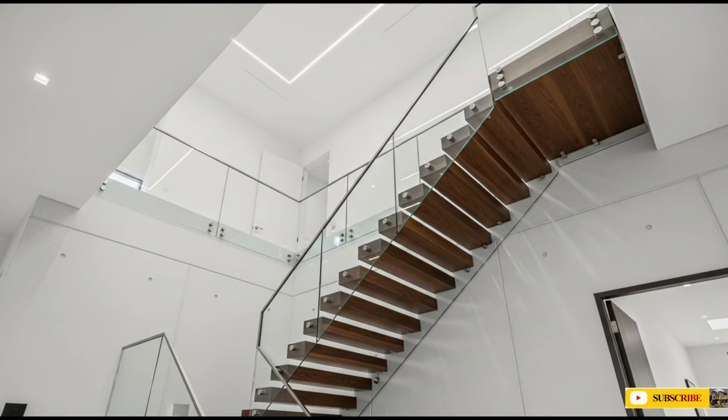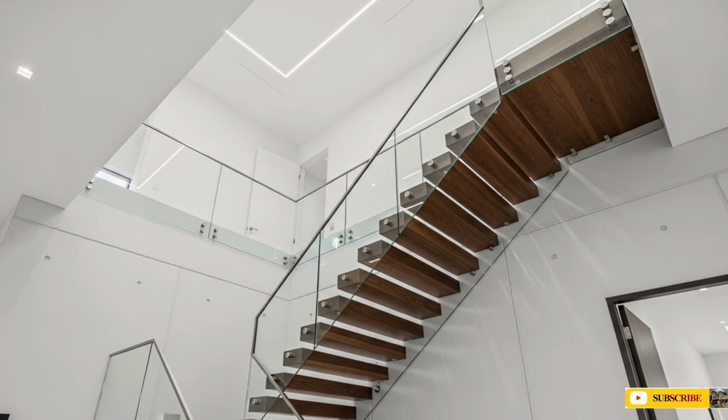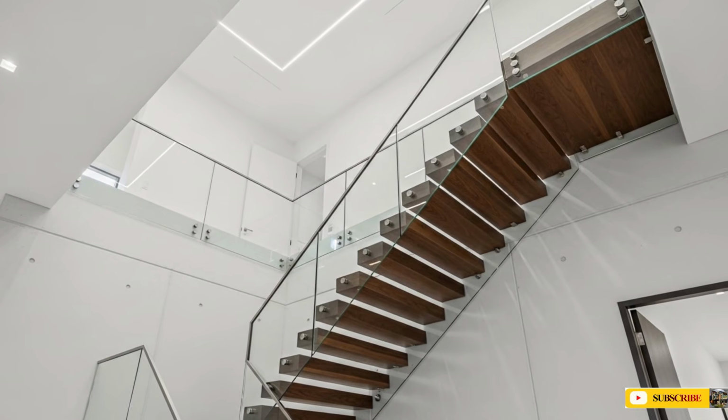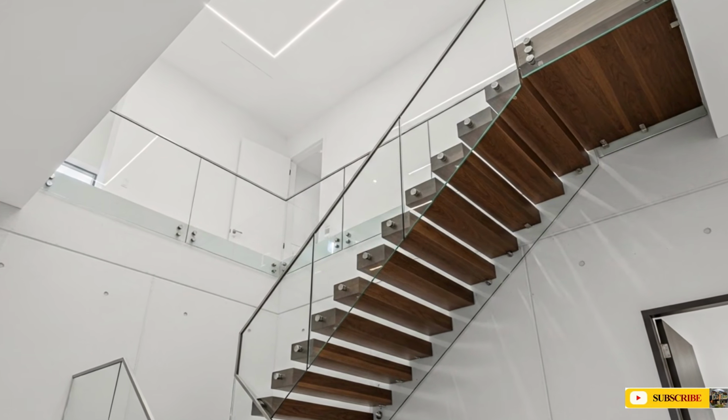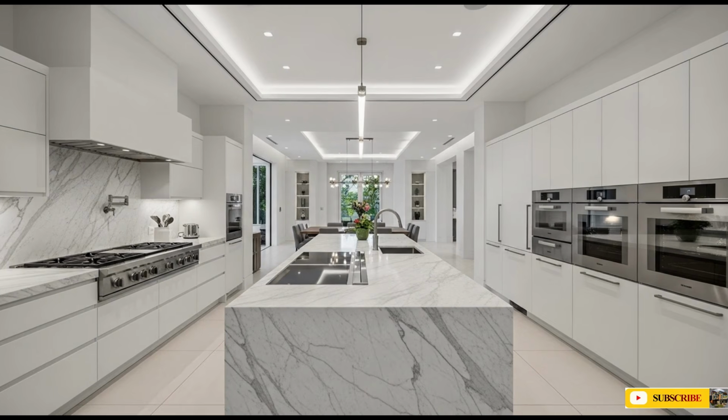The staircase is sculpture. Every handrail, every tread, every line in this home was considered at an architectural level that most buildings never reach. You won't believe what's hidden here.